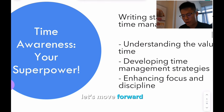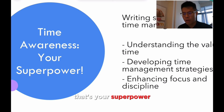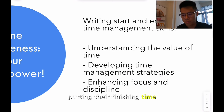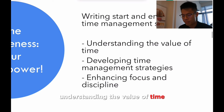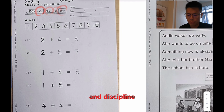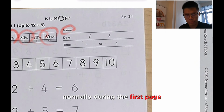Okay, let's move forward to time awareness. That's your superpower, because what we found is that a lot of students forget to put in their finishing time. Writing start and ending times for time management skills, understanding the value of time, developing time management strategies, enhancing focus and discipline.